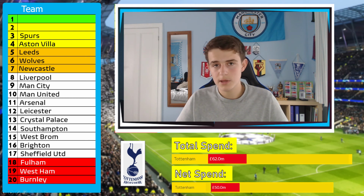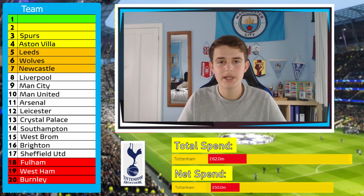Reguilon is a good signing from Real Madrid. Obviously, a number of clubs wanted him. Good deal, £30 million. Only negative, obviously, is the buyback is relatively cheap. So if he succeeds, they will no doubt take him off Tottenham.